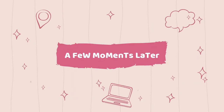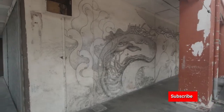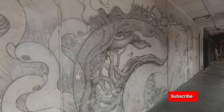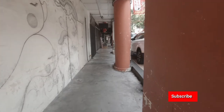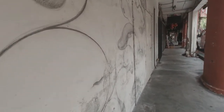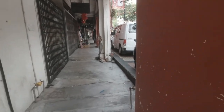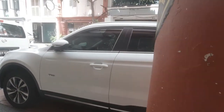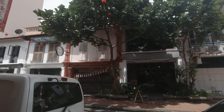A few moments later, I'm done with my meal. So let's move on to our next location. Okay, you can imagine how busy and lively this street was about 100 years ago. And to see these buildings are still here.